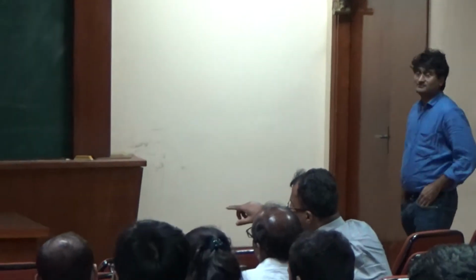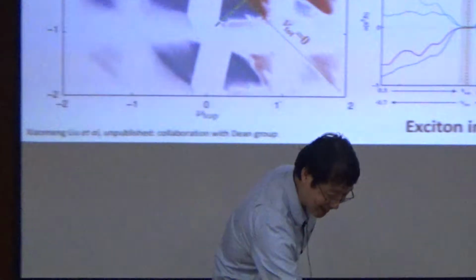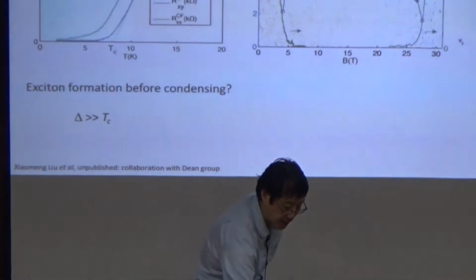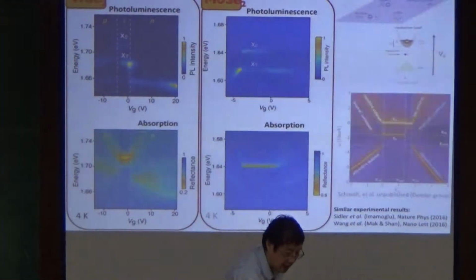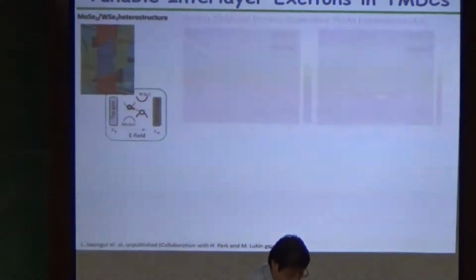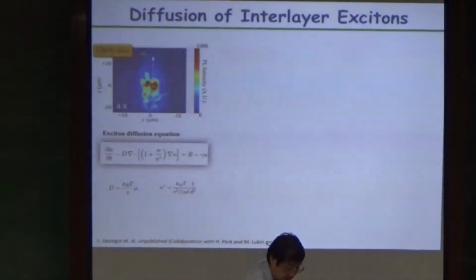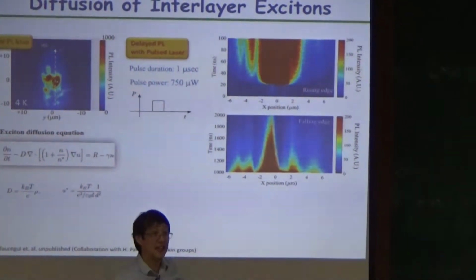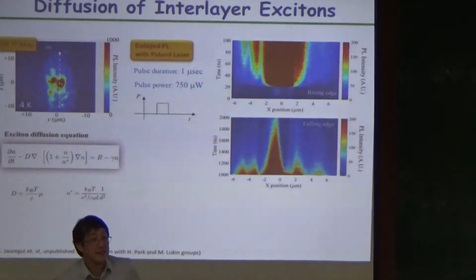Sure. This is in one of the last slides. So there, the time scale that you use is microseconds or something? Yes. Because they are long lived, we have to do the pump probe over a long time. That's right. Once you get into interlayer excitons, their lifetime becomes quite long, so you have to go to slightly different techniques. I think you mentioned something like this, right? So yeah, it's the microsecond level.